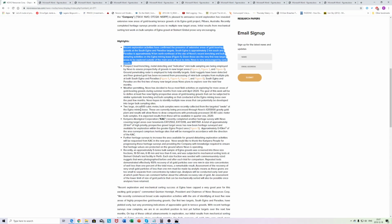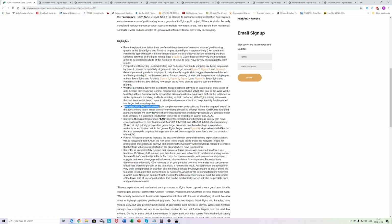And 2 large 600 cubic meter bulk samples are on the way, and these are in the targeted swale. This would be the higher grade, coarser gold areas, since it's in the actual swales. Aboriginal cooperation and Aboriginal relationship seems to be on point. And the recoveries, you can't beat this.